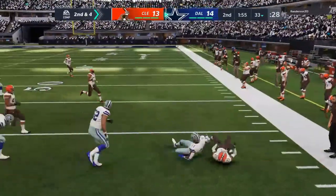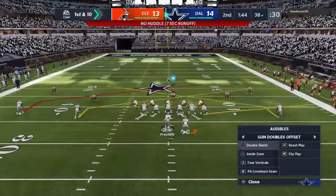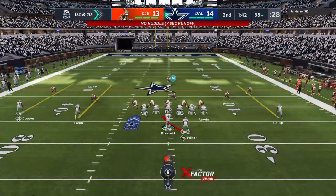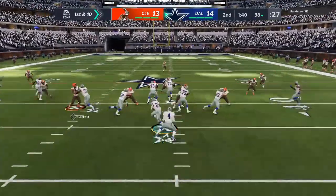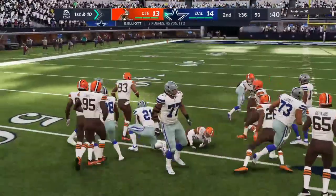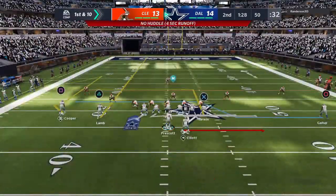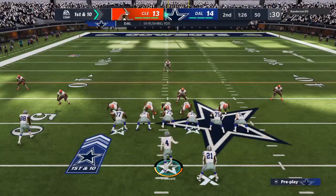Now he's going to swing this one out to his running back. A gain of 5, good enough for the first down. On first down, it's Elliott. And he gets this one to midfield before he's brought down. 11 yards and a Cowboy first down.